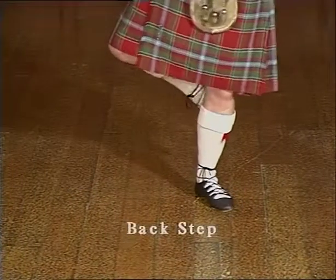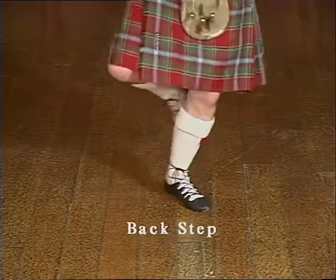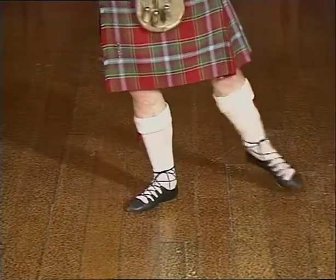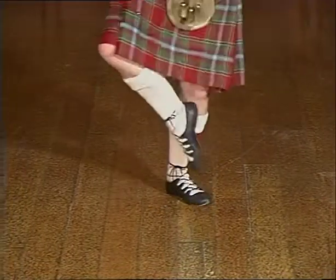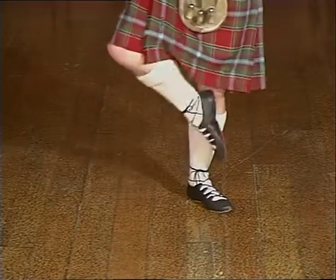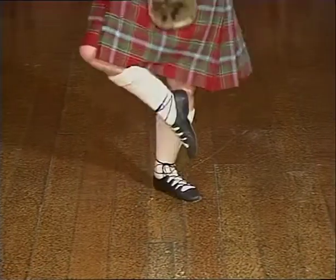Side, behind, side, in front, and back, and back, and back, and back. Side, behind, side, in front, and back, and back, and back, and back.